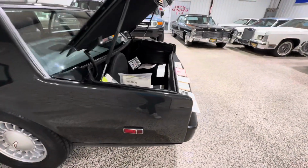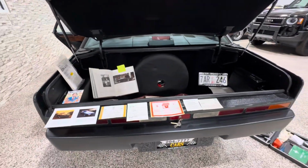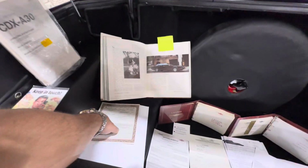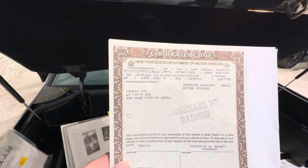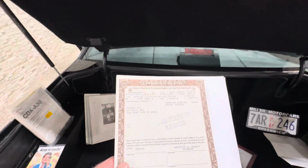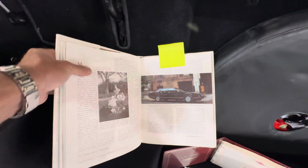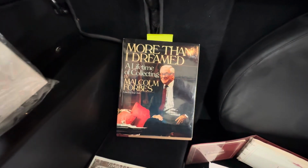Now back here, here's where all the goodies are. So what we have back here is the original title, the New York title. It's the actual canceled New York title where Forbes Incorporated bought this car new. And if you cross-reference that address, that's Mr. Forbes' building, 65th Avenue, New York, New York. So you've got that. You've got a book here about Mr. Forbes, written by Mr. Malcolm Forbes. That goes with the car.